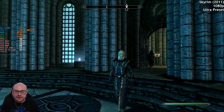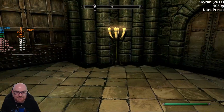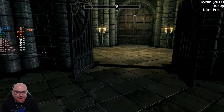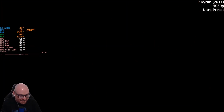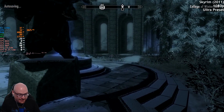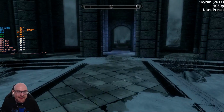Alright, so we're in the Mages College, Winterhold. Indoors, it seems to be fine. I mean, we're getting those 0.1% lows, they're okay. Obviously, we're close to maxing out the GPU. We're only using up to like 2 GB of RAM for the VRAM. But as you can see already, when we go outside, that drops all the way down to 30 FPS.